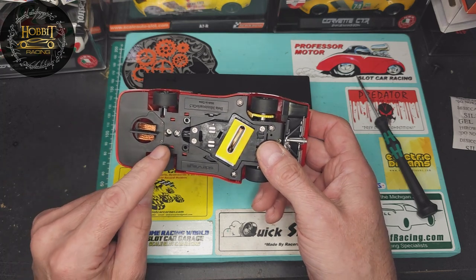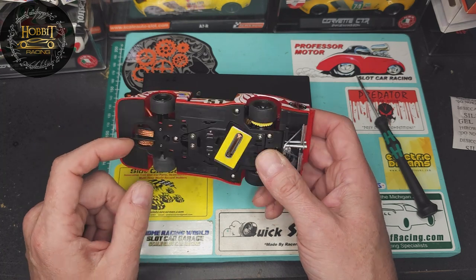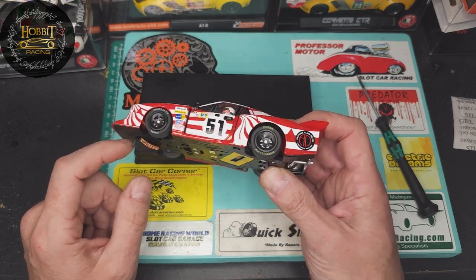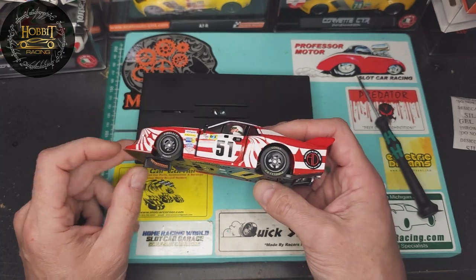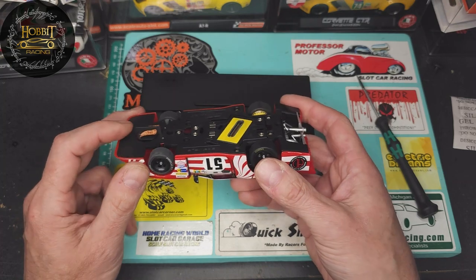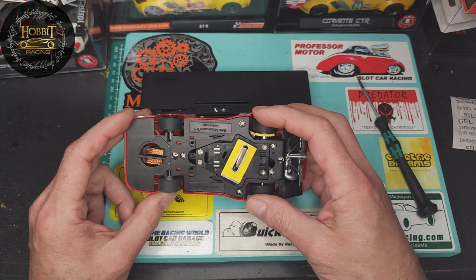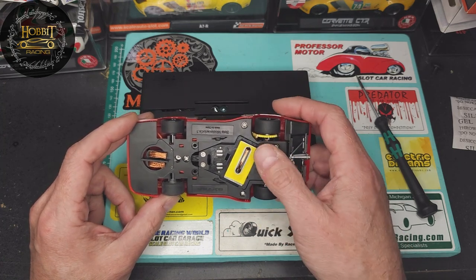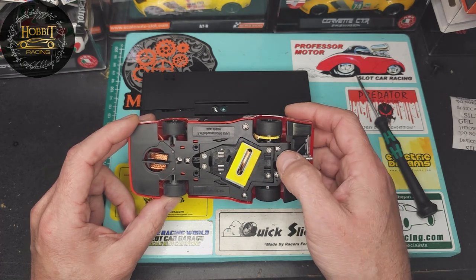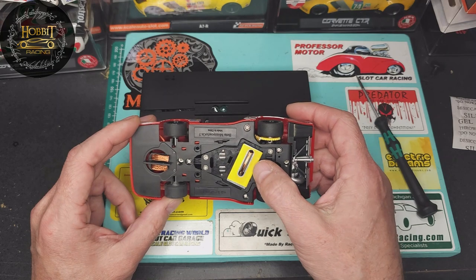You do get the adjustable front axle height. We'll be happy to take advantage of that. You've probably got a snap-in slotted guide here, I'm assuming. Can't see my eyeballs through that all the way, but we'll be putting a slotting plus guide on here, and we'll be putting quick slicks on the back. The interesting thing here is I may maintain that gear ratio. I believe that comes 11:28. 11:28 is really nice for this car with a Baby King.